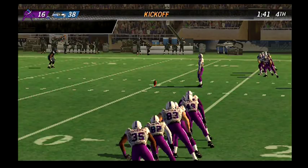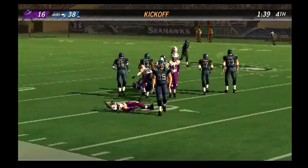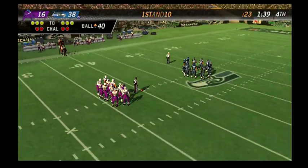They're lining up for the onside kick. Here we go. Seattle recovers the onside kick. They have this game pretty well in hand. This is one of those spots where you might want to get some of your backups some playing time.